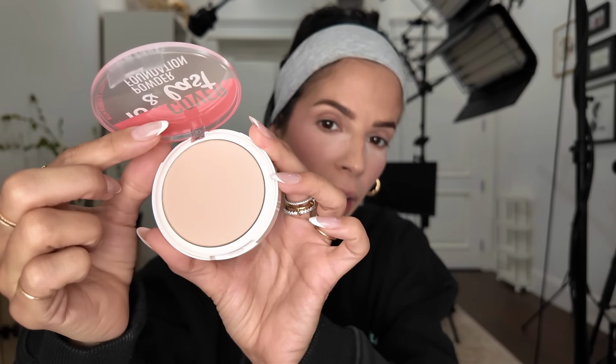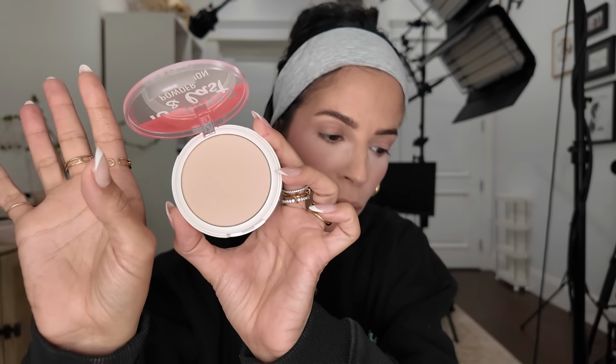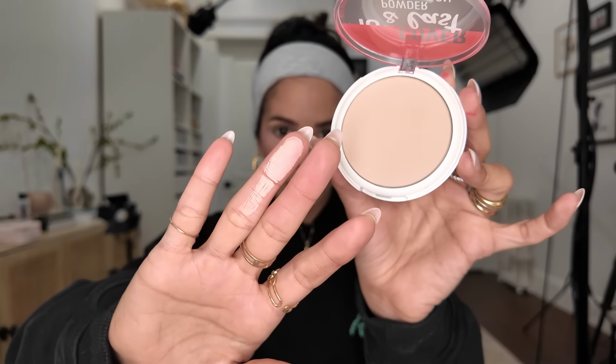Now, I thought this one could be good for setting, but also for blotting. So yeah, this one's in 05 Classic Vanilla. I got it a little lighter, but I want to sprinkle some on with a brush just to play with it because it does seem really silky and smooth. We're gonna use that same brush.